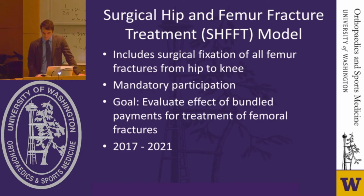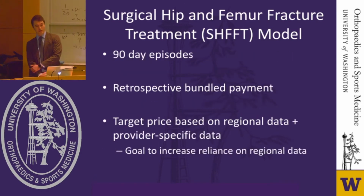Based on the success of BPCI and CJR, CMS subsequently announced a new model, the SHIP model, Surgical Hip and Femur Fracture Treatment, which was another bundled care model designed to be targeted towards patients being cared for femur fractures. This was supposed to go from 2017 to 2021, but this was actually canceled before its initiation. Reasons were that CMS cited that the program wasn't fully fleshed out, it was being rolled out too quickly, and it may not have been beneficial to providers or to CMS, and they wanted to focus their efforts elsewhere.